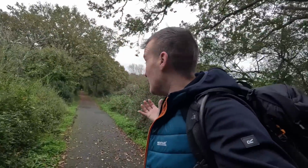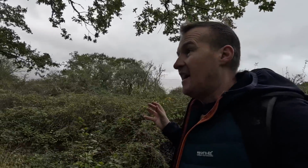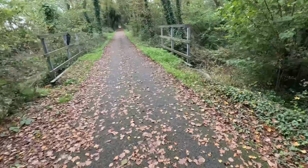Cement Works station is next, and that is the final station before we get to where Newport station was. That had a single platform. It was a public station, but principally it was used by the cement workers and the staff that worked at the cement works right next door.